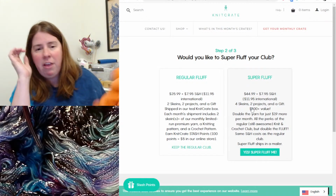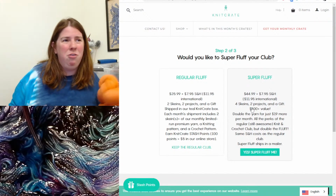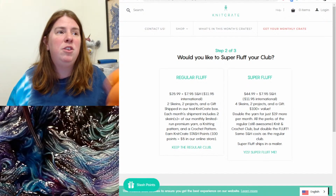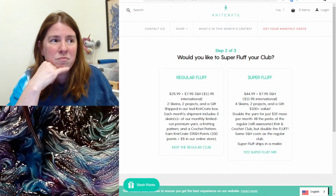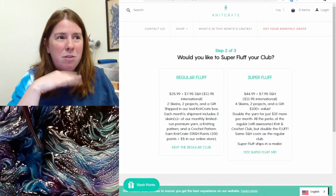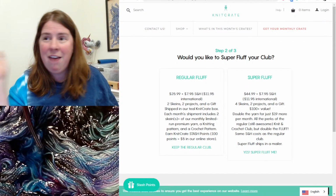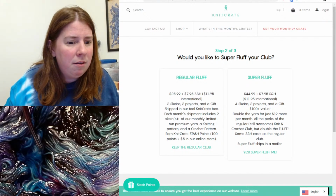Occasionally there is a project that does require more yardage, especially if it's something sized, like they've had some ponchos or sweater type things in the past. And so this would allow you to super fluff so you get enough for the project if you are one of the larger sizes, which is something that I've critiqued in the past, because if you say there's going to be enough yarn to do the project, then you should try to make sure there's enough yarn for any of the sizes to do the project, or have a different pattern be the main pattern and have the sweater be a bonus pattern that month or something.